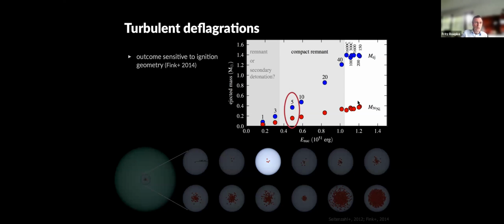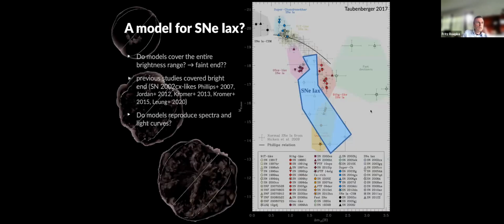The other interesting property of such kind of models that's seen from this plot here is the mass of nickel 56 produced in these models. And it always stays below the canonical 0.5, 0.6 solar masses that we need to explain the brightness of normal type 1a supernovae. So these are models only for subluminous events, and indeed they have been associated with objects such as supernova 2002cx, which then later was interpreted as being at the right end of a larger distribution of objects inside the class of type 1ax supernova.